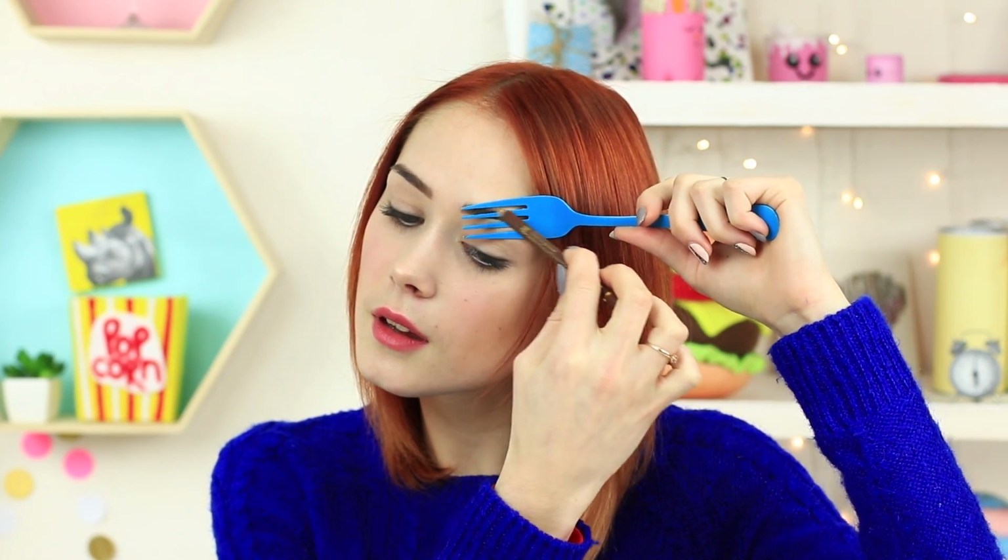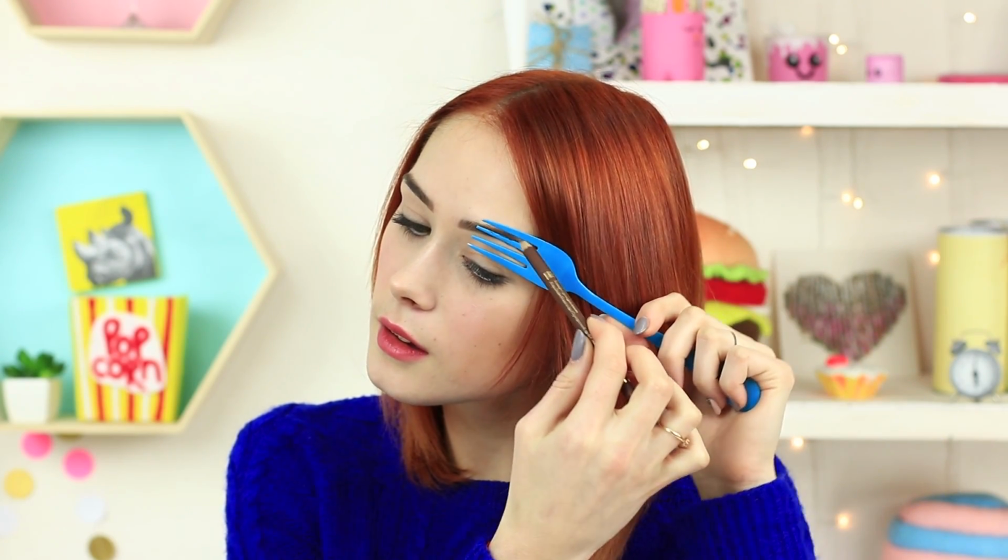Hey, judge, be careful. Don't let the fork poke you in the eye. It's easy. Place a fork so that your brow is between the prongs, and fill in the brow along the line.